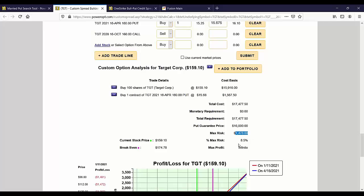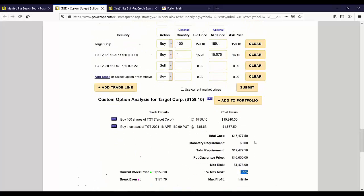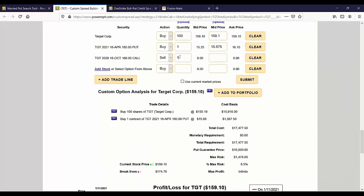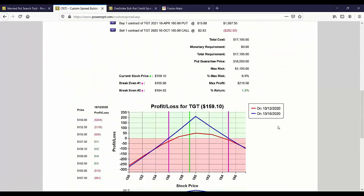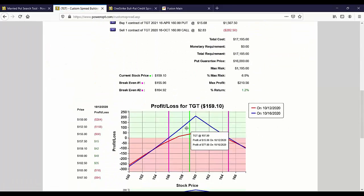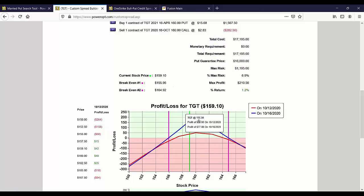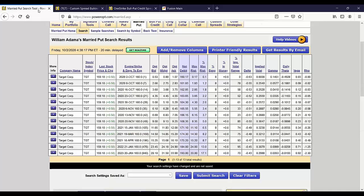But just right at the money, this is an 8.5% risk or 1478. I'm not quite getting a fourth of that by selling this October 16th call, but we're going to get $3 off it, about a fifth of the risk. Now, this isn't bad. Even if Target stays around 160, if it doesn't go above 164 or 155, I'm not giving too much back. Okay, I've got an upper and lower break even to start taking the upside risk, reduce my risk to 7%, could still make 1.2% if the stock stays at the same price. Why am I going through this? This is the same discussion with a diagonal calendar spread.